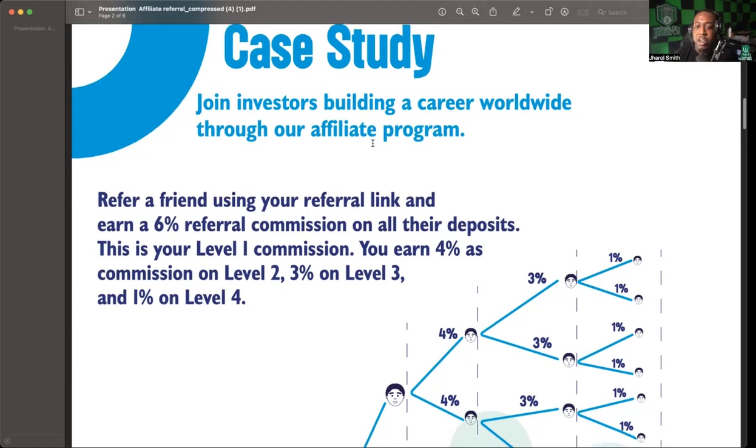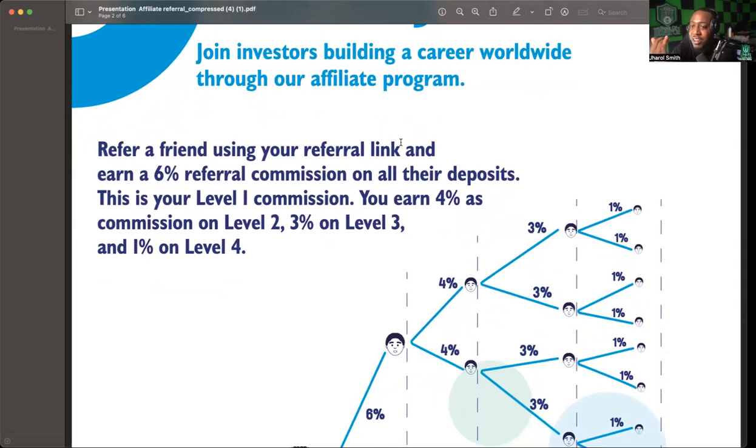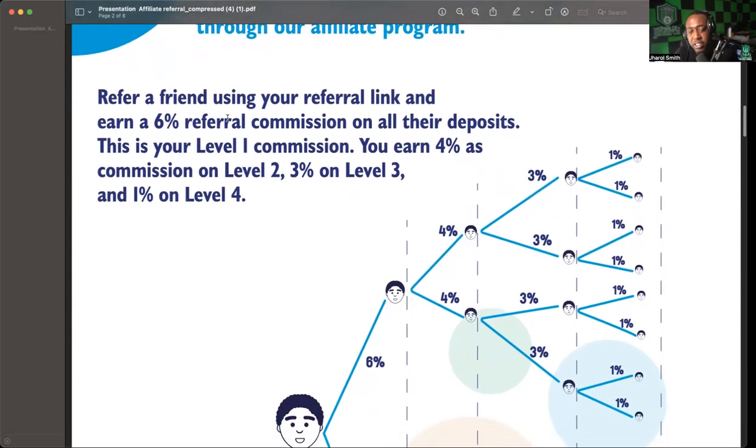Join investors building a career worldwide. And when I saw that word career, I was like, yes, you really can build a career talking about your experience on these platforms. If you're a person that likes to put your money where your mouth is first, I believe it gives you a better opportunity, because people get to see that you're not just sharing this just because. I'm going to take advantage of all facets, the passive side, and if I decide to share, the active side as well. So let's get into it.